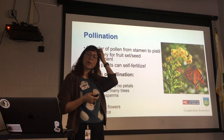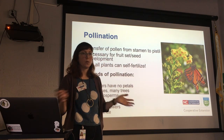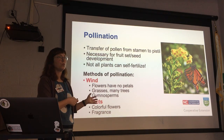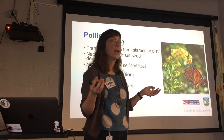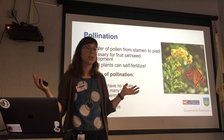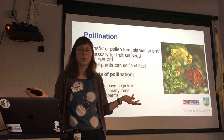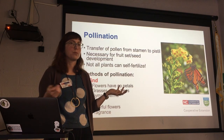By far the most common method is wind pollination, because this is what all the grasses do, and the grasses are basically the biggest group. So you'll see tiny flowers, catkins, grass flowers, all wind pollinated. They don't need big showy petals, they're not trying to attract anyone. The wind is just going to carry it out, and they produce so much pollen that some of it will land where it was meant to go. We've all experienced this with spring in North Carolina.